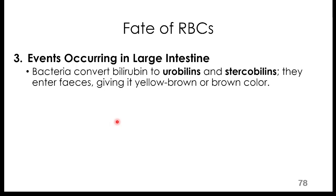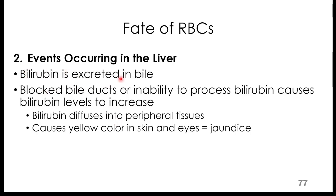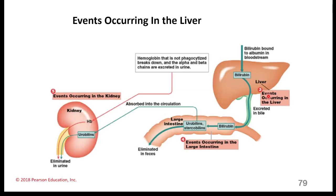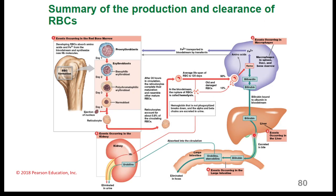Now, in the large intestine, we said that bilirubin is excreted in bile. Bile is secreted from the gallbladder into the intestines when we eat, especially fatty food. The bilirubin within the bile is converted by bacteria to urobilins and stercobilins, and these are excreted in feces, giving feces its normal yellow-brown coloration. So these are events occurring in the liver.